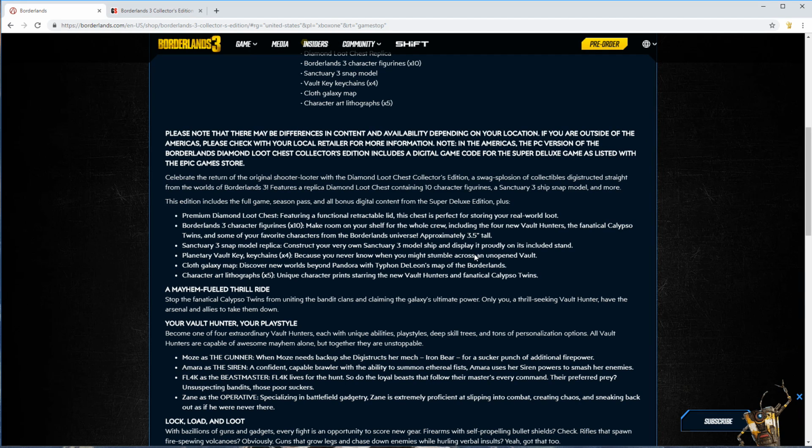Anyways, they do say that there may be differences in content and availability depending on your location, so most likely this is the North American version. There might be some deltas, and we've seen that before in other collector editions, but here in the States, the biggest audience, they're going to get the stuff that's advertised here. If you are in Australia or in the United Kingdom or other parts of the world, you're probably going to get something slightly different, potentially.